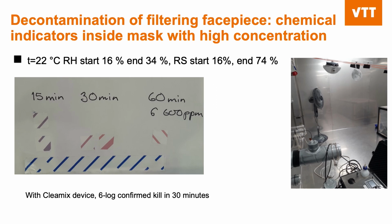Emma, do you remember the size of the VTT test chamber? I think it's about 30 cubic meters or 35 cubic meters. Yes, around that.